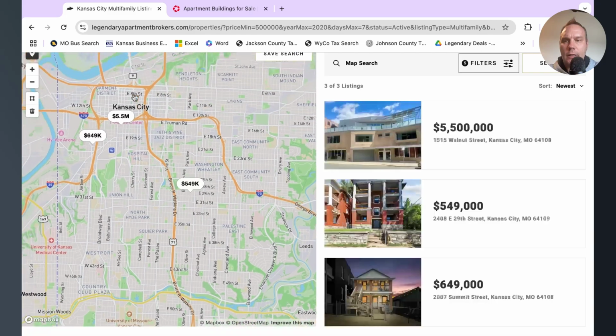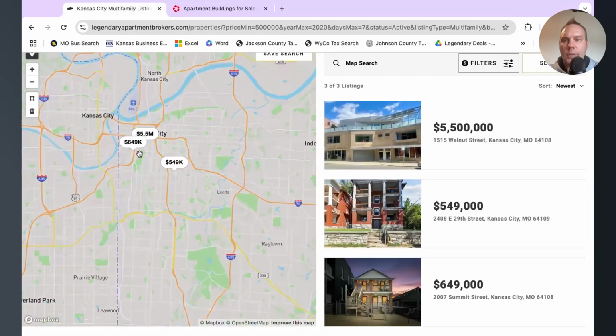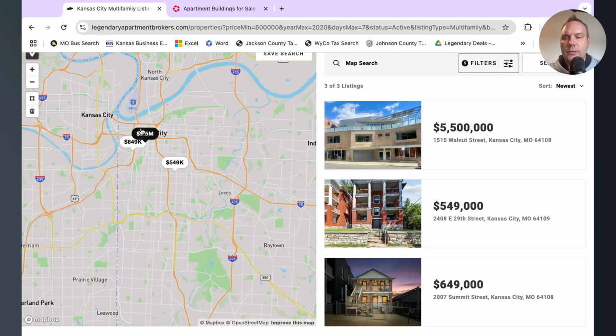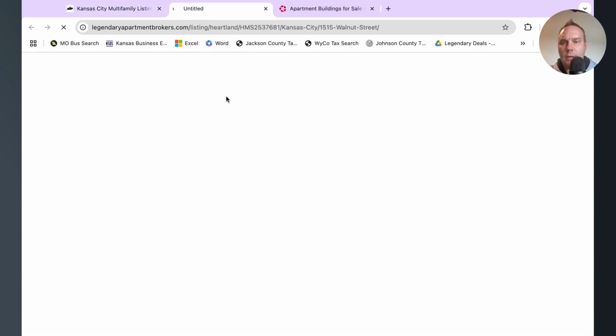Let's zoom back out, get our bearings here. Remember, there's actually 3 here on the MLS this week that are new, that are $500,000 plus, built before 2020. Another one is going to be $5.5 million. Zooming in here to 1515 Walnut, right in the heart of downtown, just south of the South Loop in Kansas City, true downtown Crossroads area. $5.5 million. I clicked on the listing here. I can't remember exactly how many units it is.